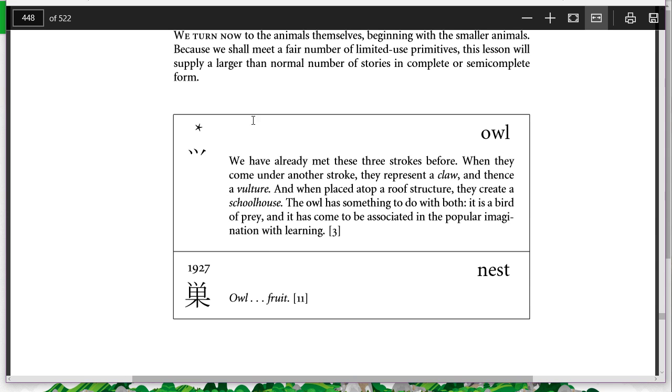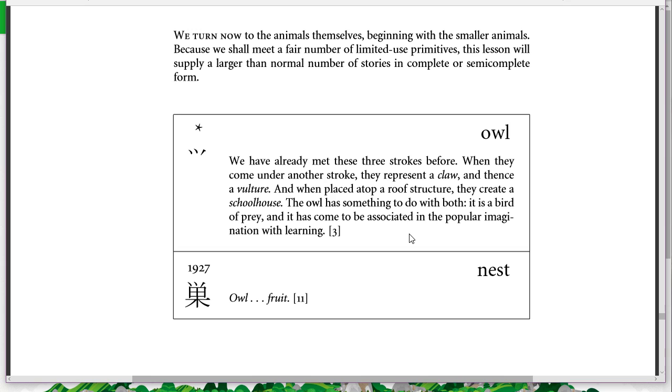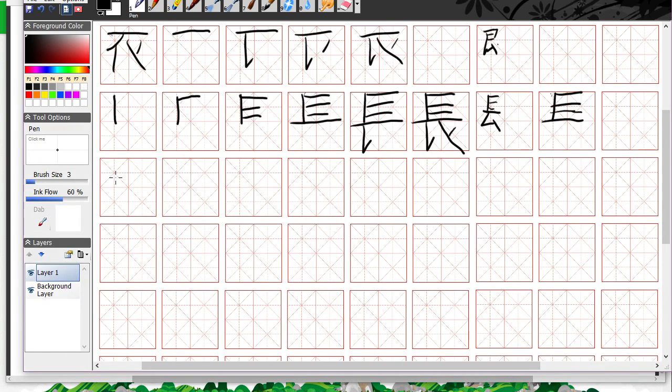No, it's the same. It's Su. So yeah, this is basically Su abbreviated. Top of the schoolhouse. And the owl has something to do with it. It's a bird of prey, but also associated with learning. Yeah, like he was saying, it's associated with learning. So it's 1, 2, 3, su. So it's katakana for su, abbreviated. All right, so this is owl. If it had the drop 1, 2, 3, it's vulture or bird claws. But by itself, owl.